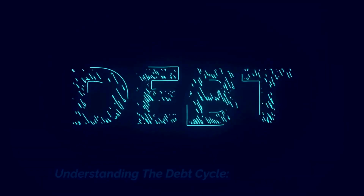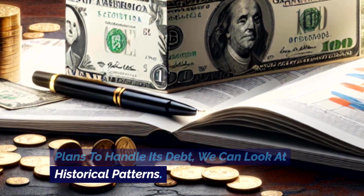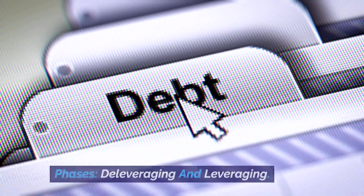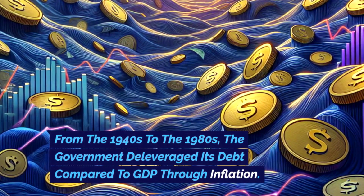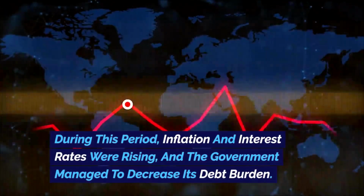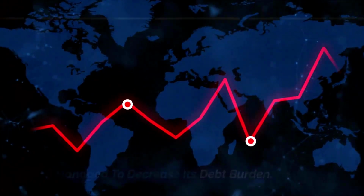Understanding the debt cycle. To comprehend how the U.S. government plans to handle its debt, we can look at historical patterns. The debt cycle can be divided into two phases, deleveraging and leveraging. From the 1940s to the 1980s, the government deleveraged its debt compared to GDP through inflation. During this period, inflation and interest rates were rising, and the government managed to decrease its debt burden.